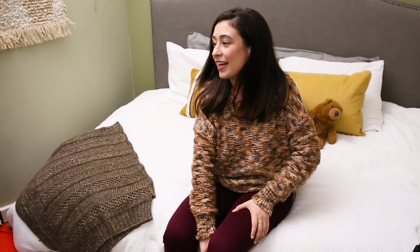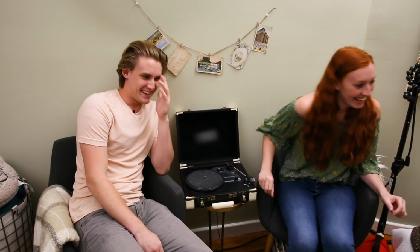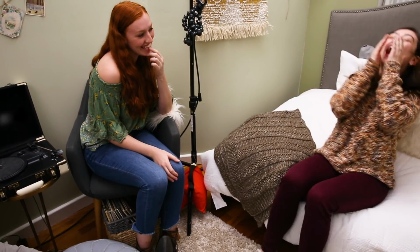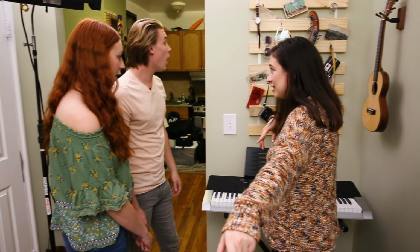This is so cool. And I have to say, everybody almost fell over when we saw the relationship contract. Oh, no, okay, so she has a bunny, and I throw him across the apartment. So for her birthday, I made her a, yeah. Wait, this is not a relationship contract between you guys. No. It's between me and a stuffed bunny.